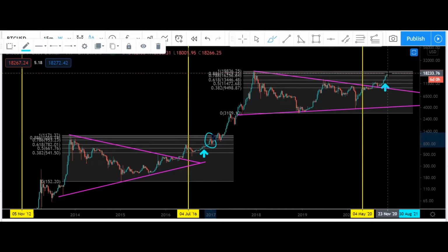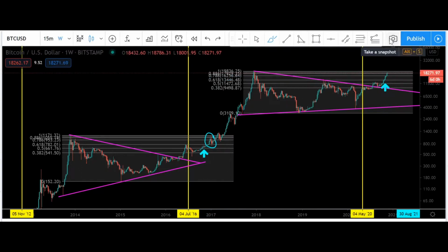That's what I'm expecting to happen when I talk about that potential pullback. We are near all-time highs. We had that 382 retest, and a sharp rejection to that 13 or 14,000 mark around that 618 rejection point would absolutely make sense in my opinion, guys.